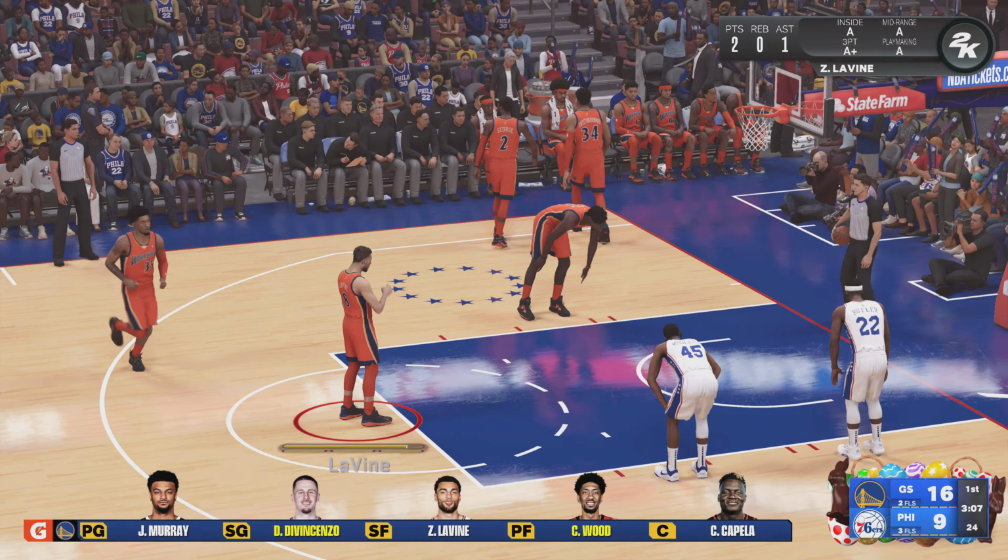So on the floor for Golden State to begin this second quarter. On to Antetokounmpo out there with Allen. Then it's Paul George. Then it's Zach LaVine. And it's Holiday in at the 1.